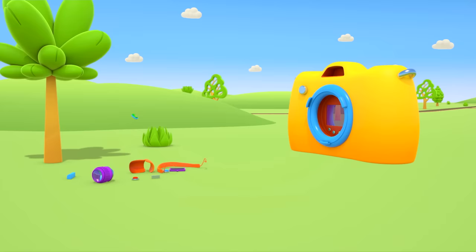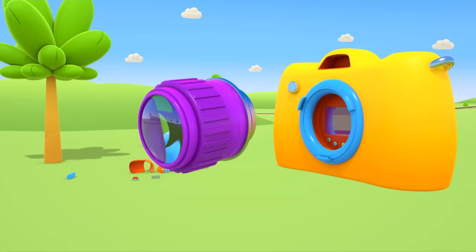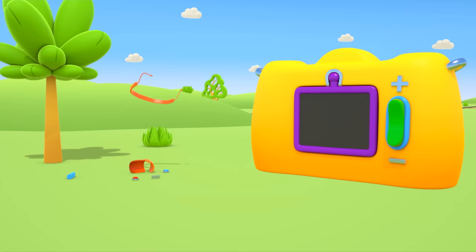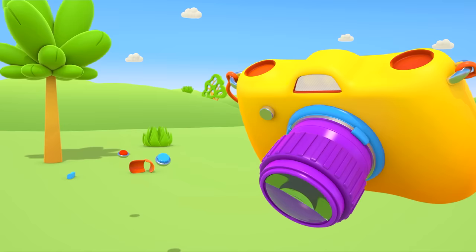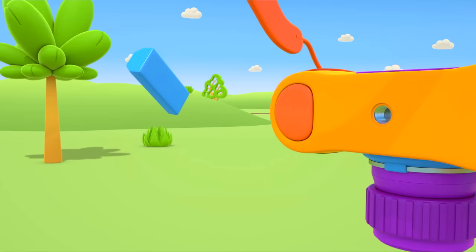A casing. A green zoom button. A lens. A screen. You can see the photos on it. A strap. A flash to take photos in the dark. A timer and the most important red button. That's the button which takes the photos. Rubber grips to make the camera easier to hold. A battery. The camera is ready.